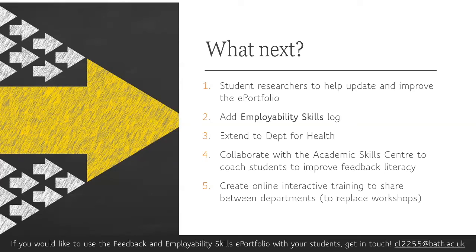And I'm very happy to share what I've done. So if you wanted to be involved in this and use it in your own students, you can see my email is on the slide there, so please do get in touch.